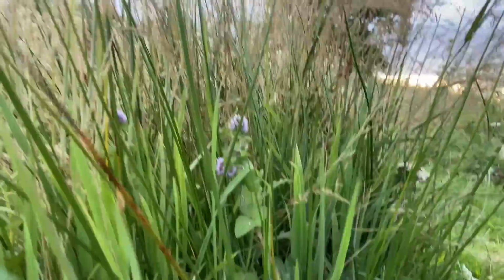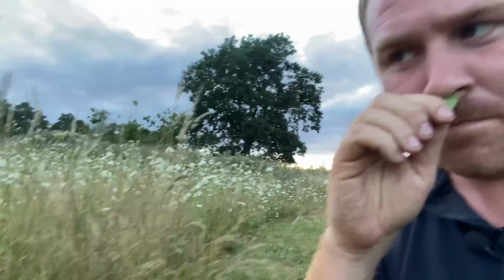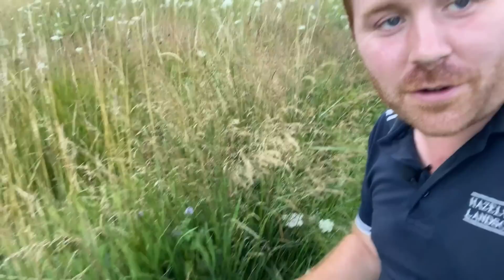Yes, and I've just seen back through here, really nice to see, again a good indicator of the meadow. If you have a look down there, just give it the old sniff test. Oh yes, a 100% water mint. So really nice to see that growing in the meadow as well.